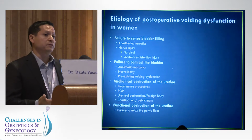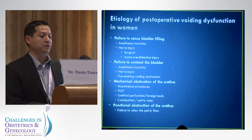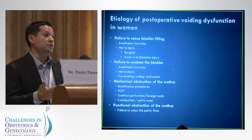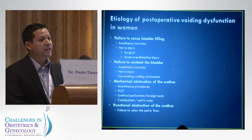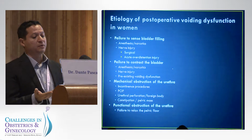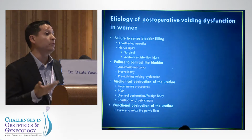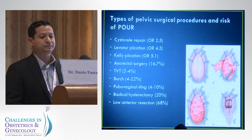Of course, when we intervene with surgery, as I mentioned, there can be a mechanical obstruction of the urethra, be it with incontinence, prolapse procedures, and then injuries to the bladder or urethra as well. And then from a pain standpoint, functional obstruction of the urethra, be it a very hypercontracted pelvic floor, will not allow proper flow of urine through the opening.